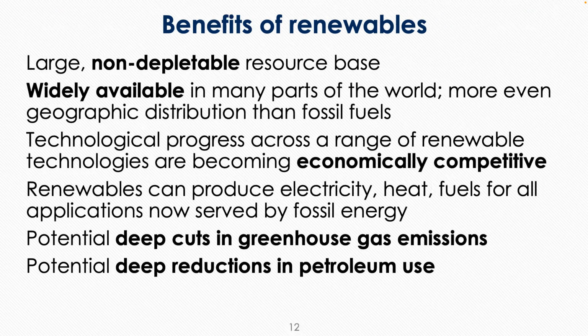Yeah, so non-depletable, widely available, well, non-depletable until the sun explodes in like 4 billion years. They are really actually becoming quite economically competitive. So we're going to look at some numbers, particularly for wind and even solar these days.